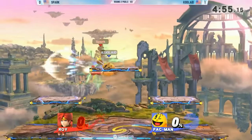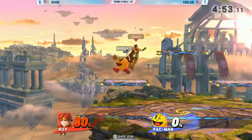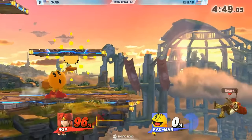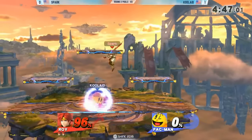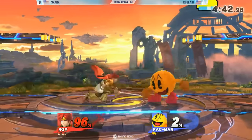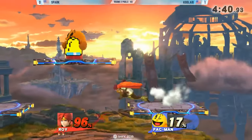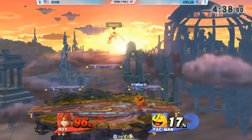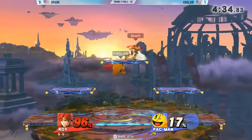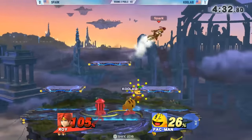That up air was so safe on shield, and he knew he'd just get the up smash frame advantage. And that up smash that Roy, Marth, Lucina all have, it grabs on both sides, and Roy's has that fire that hits so much damage too. Right, and he's calling out the movement of Koolaid, and Koolaid stopped doing what should be working and just fire hydrant. Yeah. There we go. There's fire hydrant.